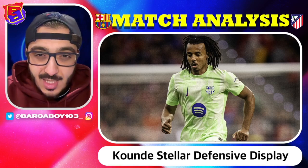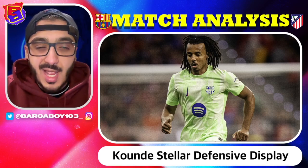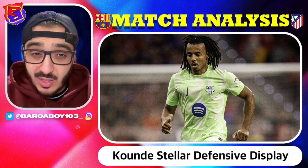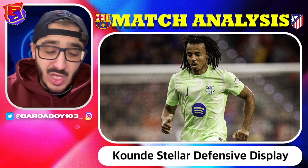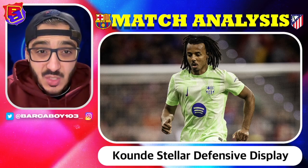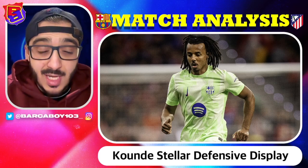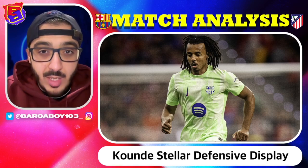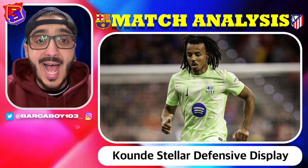He's probably the last signing that I was the most excited for, and this is why. He's an absolutely elite defender, especially in 1v1 scenarios as well. And I just want to highlight the fact of what he did in that last 20 minutes. The amount of blocks and interceptions he made down that right hand side from Javi Galan, from Riquelme, from Barrios, from Julian Alvarez was absolutely astounding.